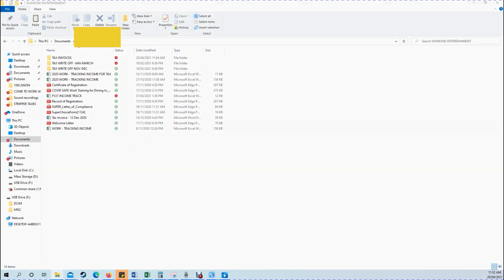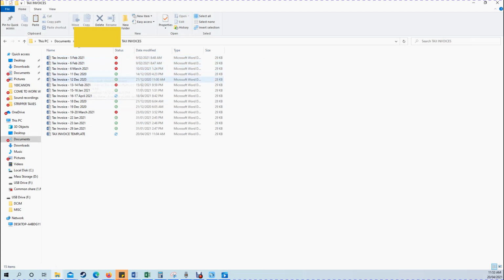So I'm going to show you guys what a tax invoice looks like and how I email it, how I fill it out, and we'll have a look. At the top here I have all my tax invoices, so I will click on that. As you can see, it's all of my tax invoices starting from last December, I think. And I'll show you guys what the template looks like. So this is the invoice template.